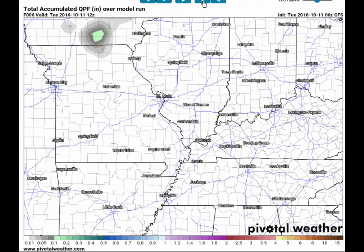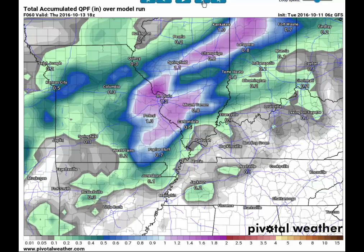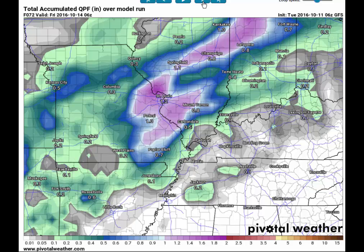Let's take a look at rainfall totals for the next few days. And I do think the Wednesday event will be fairly light. I'm not anticipating heavy rain. Now the GFS officially is showing around an inch in Potosi, almost an inch in Mount Vernon, half an inch in Carbondale. And then look here in southeast Illinois, western Kentucky, northwest Tennessee, the GFS is showing no rain at all, or maybe a tenth of an inch or so. Keep an eye on that.